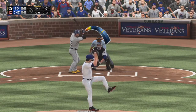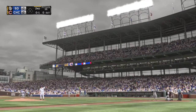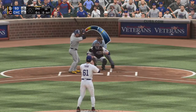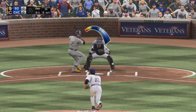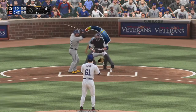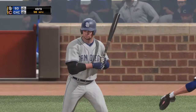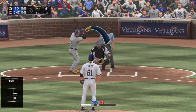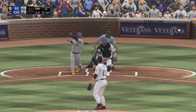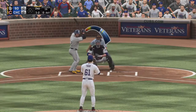Well, guys, he's really been scuffling lately, hitting under .250 over his last 10 games. So he's going to be looking to turn this thing around sometime soon. Here's one that misses high. It's 1-1. In there, 1-2 now. Chop foul at the plate. It'll remain 1-2. Here's the 1-2 delivery.